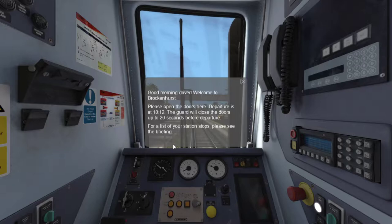Today I'll be driving the Lymington branch scenario that comes with Southampton to Bournemouth. So let's get into it.